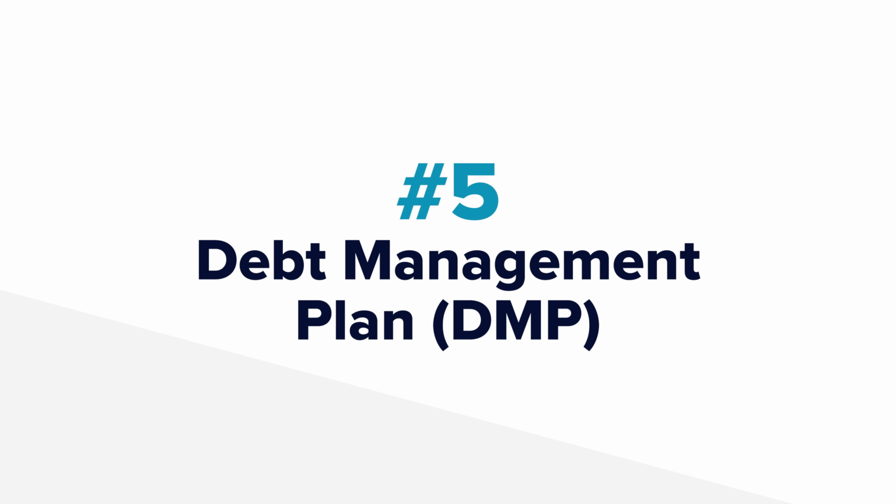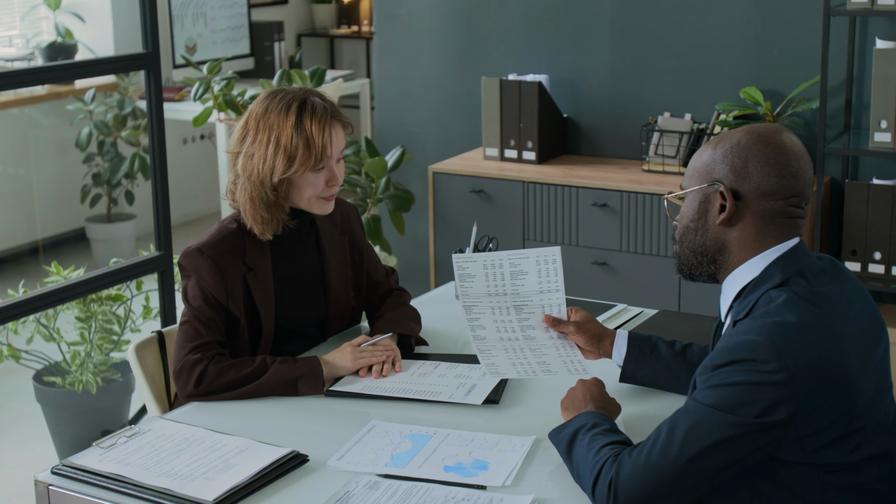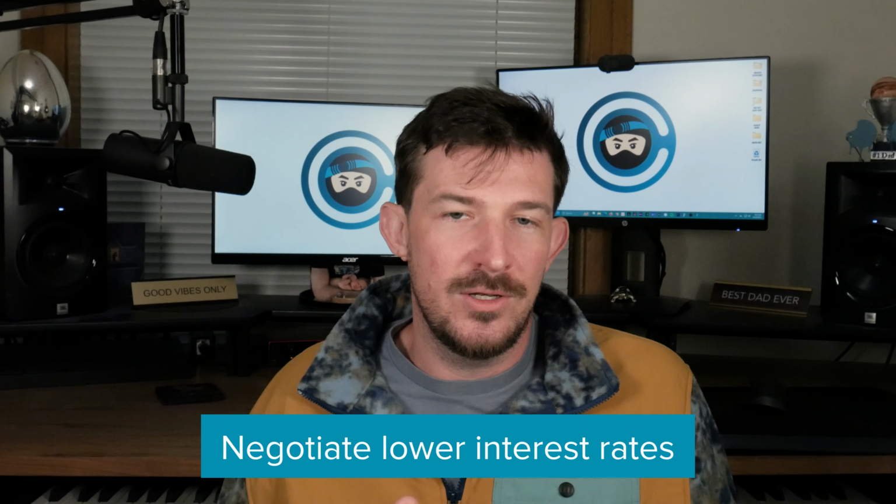Now, this last way to get rid of credit card debt is a little different compared to the others. It's called a debt management plan, or a DMP, and it's a way to get your credit card debt under control without borrowing more money. Here's how it works. You talk to a credit counselor, they take a look at everything you owe, and then you go to your credit card companies to negotiate lower interest rates for you.